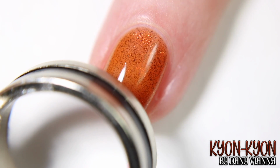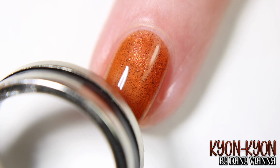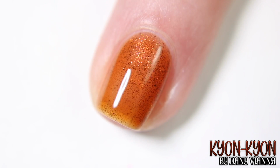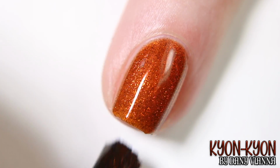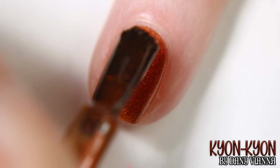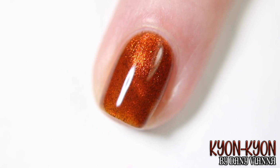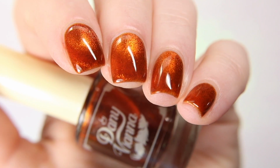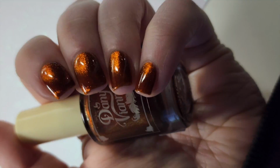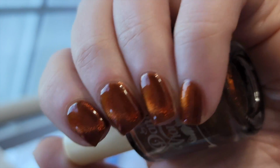Here I'm using a ring magnet from Polish Pickup. First shown under studio lighting and then lower lighting. The deeper burnt red of the multi-chrome really comes through under the lower lighting, and you very much see a stronger magnetic shift as well.